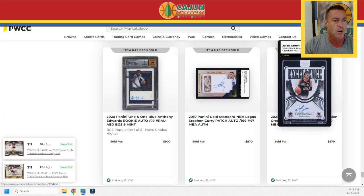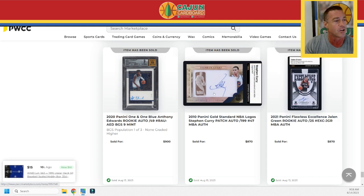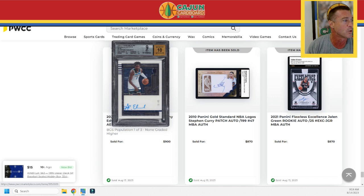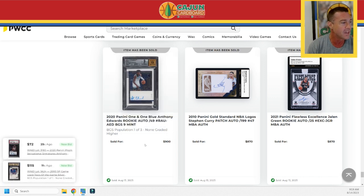So first card we're looking at, it's a Jalen Green 2021 Flawless Excellence Signatures. That is a rookie serial number to 25 with the seal, $870. A Steph Curry gold standard patch autograph number to 199 from 2010, $870. And then an Anthony Edwards 1/1 blue parallel. That is his rookie, and it is serial number to 49.